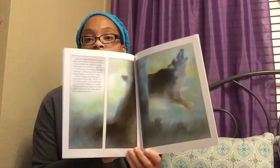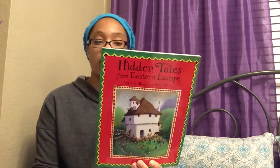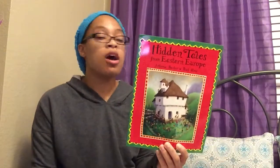And we also have Lon Po Po, and this is a Red Riding Hood story from China. We did this as an audiobook with my older son, and I wanted to own the book, so we did buy it so I can read this when we go back over that topic. I also have Hidden Tales from Eastern Europe, and this has tales from Russia, Poland, Romania, and a couple of other countries of Eastern Europe.